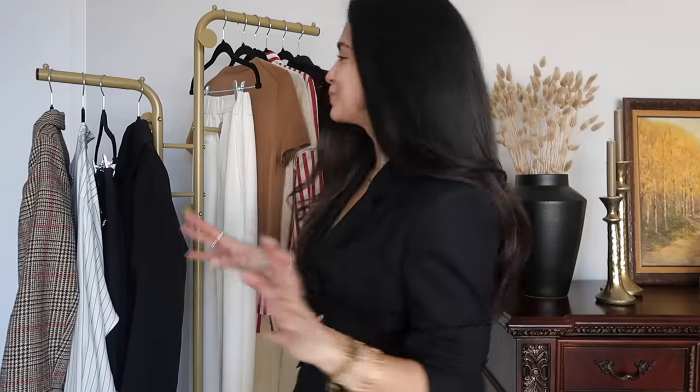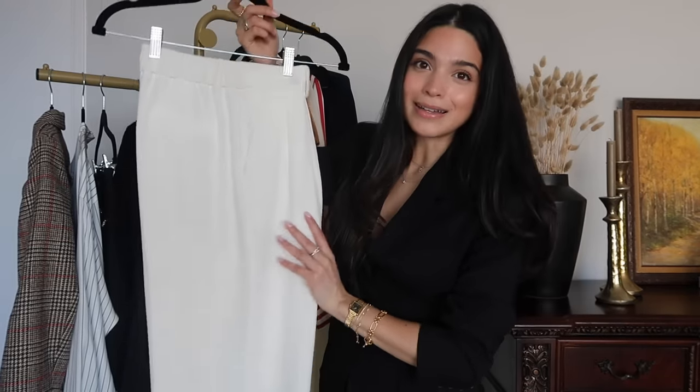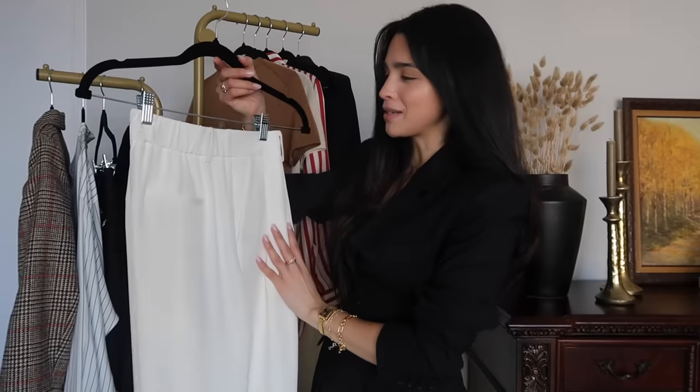Midi and full-length skirts, another thing that I tend to reach for a ton in my wardrobe are wide leg trousers. I think for my particular body type and my height, I just think they make me look so beautiful. I feel beautiful in them, and at the end of the day, that's all that matters. So next item is a beautiful pair of wide leg silk trousers. I picked these up in a size 4.